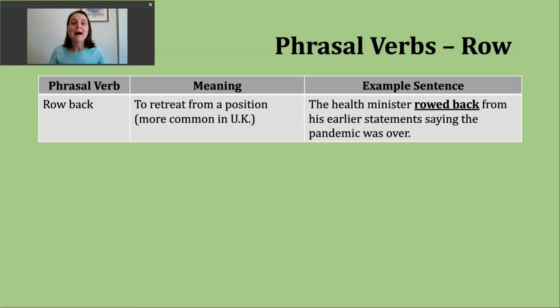So while some people might have thought, okay, we don't need masks, we don't need social distancing anymore, that's not looking to be the case, right? So they're kind of stepping back, changing their position. So now this minister in this particular sentence is going, I was wrong, the pandemic is not over. And I believe in this particular article I was reading, this person was saying we need to go back to wearing masks when we're in closed spaces.